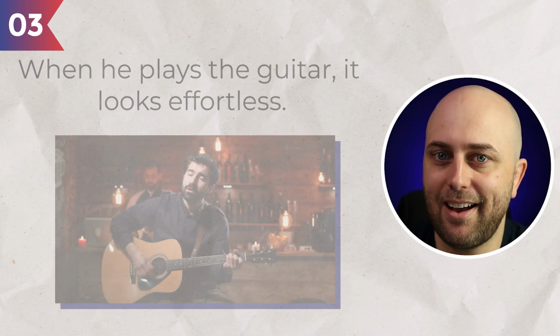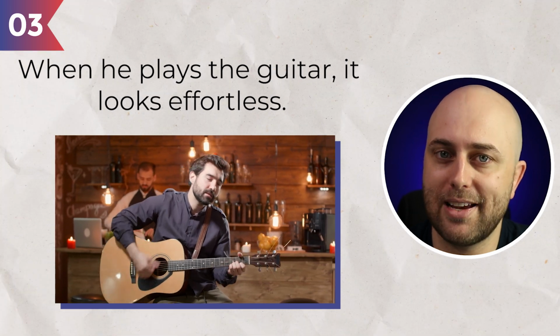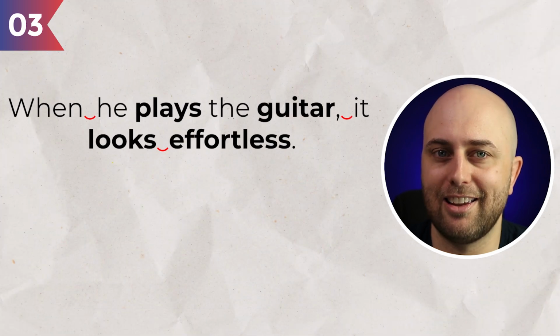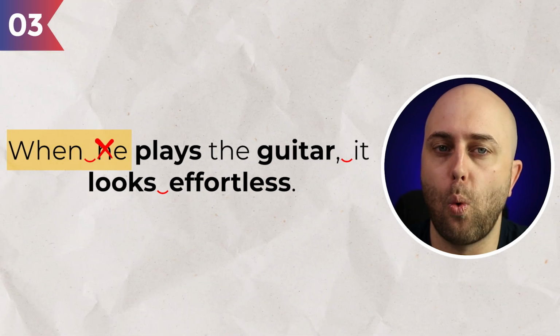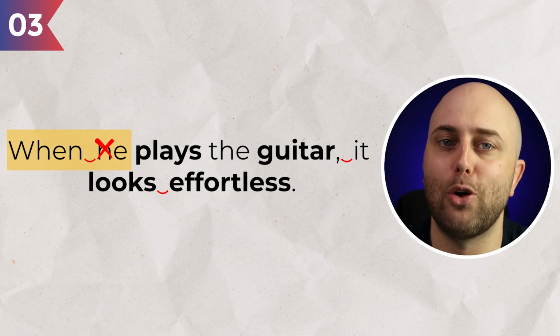When he plays the guitar, it looks effortless. When he plays the guitar, it looks effortless. Where's the linking here? When he, we get H deletion here. When he, the H disappears and it links to the N sound at the end of the word when.